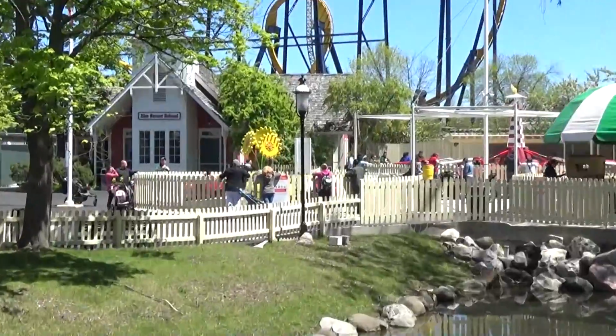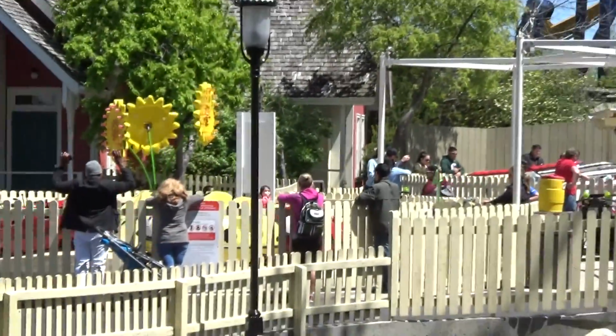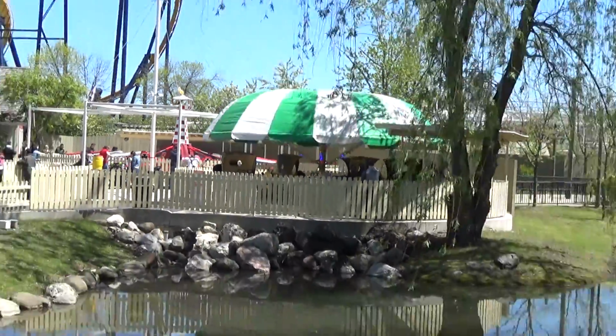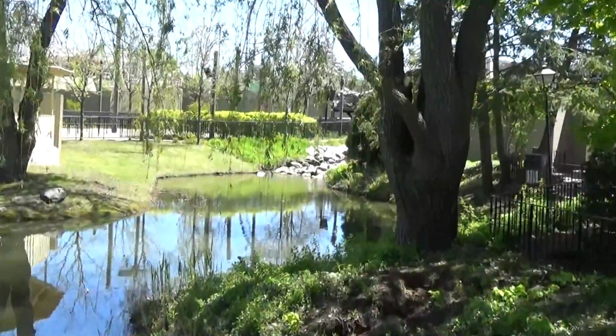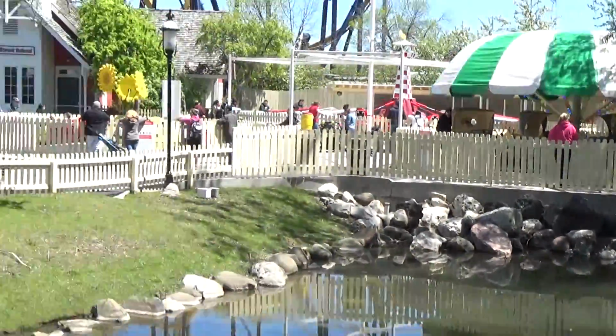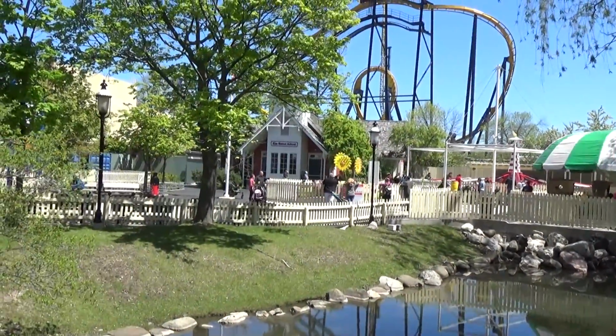I do find this to be one of the prettier sections of the park. I think it's Hometown Park, which is home to a couple of kids' little Hampton-esque spinning flat rides. But you're right here on the river. There's a little waterfall type thing over there, and I think it's kind of pretty. You've also got the school, which I think is the first aid booth.